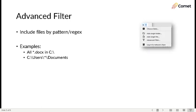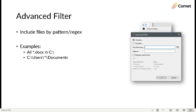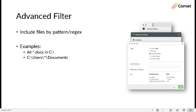You use this feature from the desktop app. You just click the plus drop down and then select advanced filter. It used to be named exclude, but now it also has this advanced include functionality. It's available in the desktop app and also in the Comet Server web interface, of course.